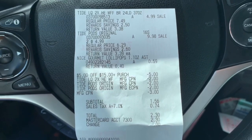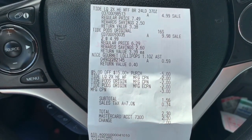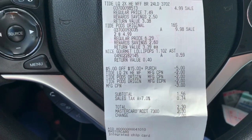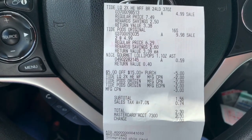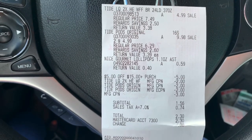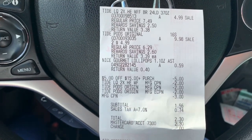So for transaction 3, this was my 5 off of 15 coupon. So I did the Tide deal where they're on sale for $4.99, and when you buy 3, you get a $5 registry reward. So I picked up 2 pods and a liquid, and that only put me at like $14.97. So I needed to get over the $15 mark.